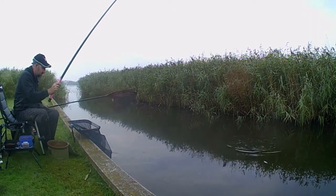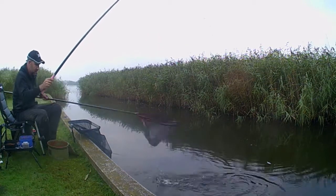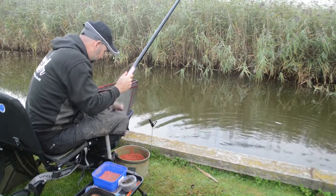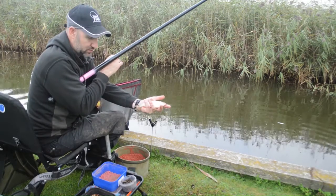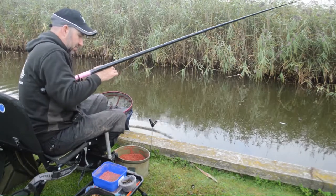So keep the line tight, there's a little touch. This feels a better fish. Yes, that's a nice roach. And that was on double caster. So, first chuck on the whip, and already, on the crude whip, much, much better stamp roach. That's beautiful. We'll pop him in the net, try that one again.